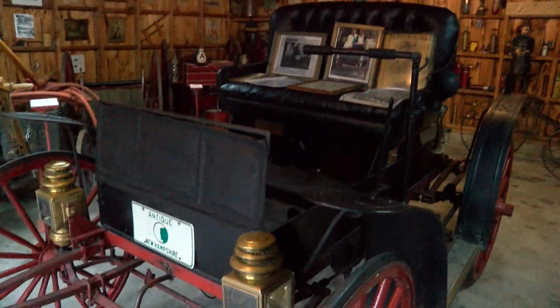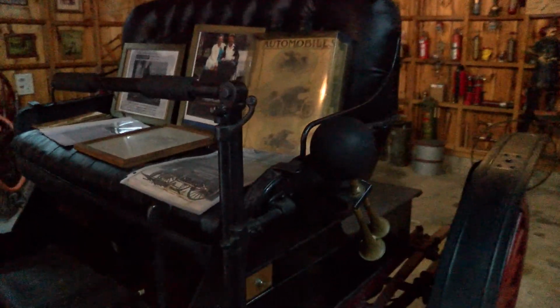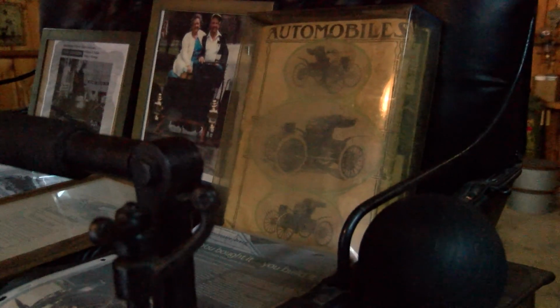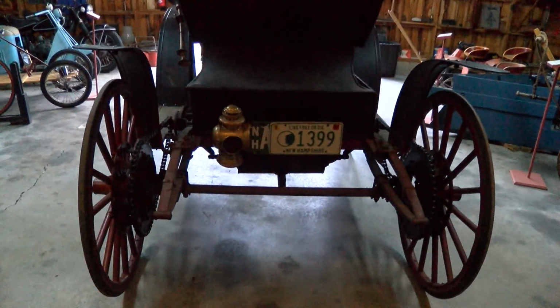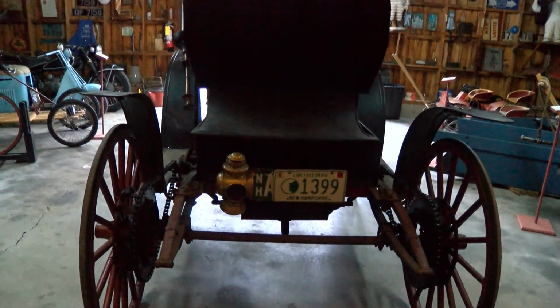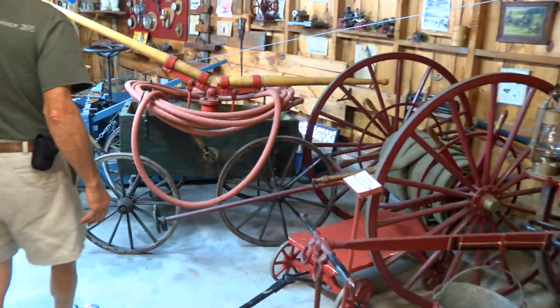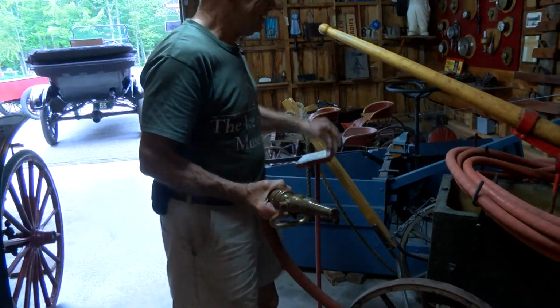This vehicle is kind of cool because this was a Sears and Roebuck. So this is the catalog with the Sears for sale. And this one is a 1909, which is the same year the Model T came out. But the early Model Ts were $800-900, and this was $295. We have an early model pumper.